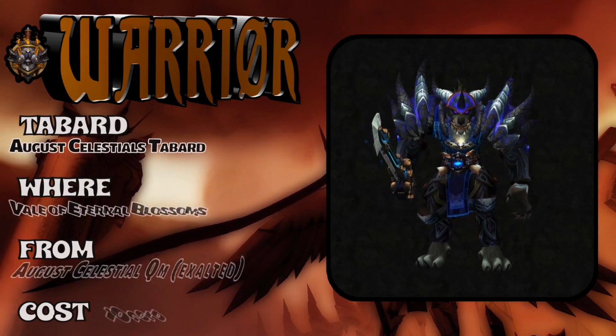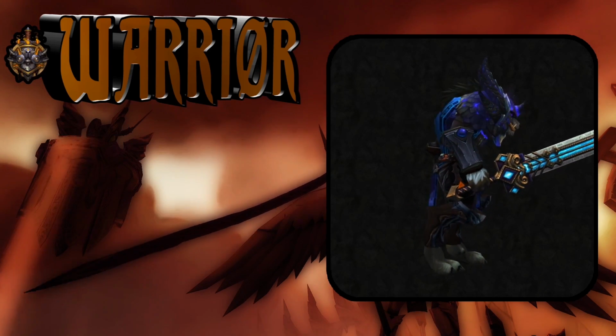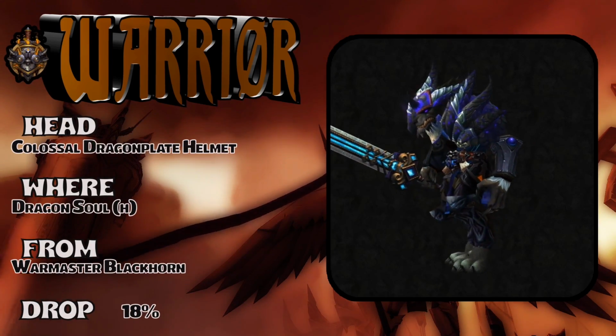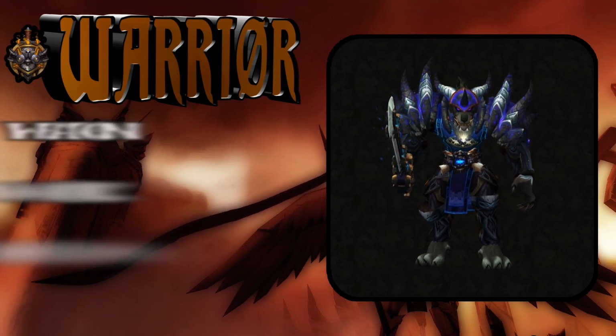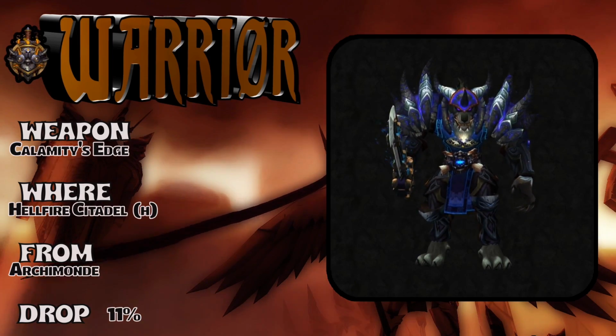Now we have Worgen showing you the tabard, which is what really makes this set, along with the belt, I think. August Sentinel's tabard, gotta be exalted to get it. The head, Dragon Soul Heroic, Warmaster Blackhorn, 18% drop rate for Blackhorn. And the weapon, I believe this weapon is red for the Horde.